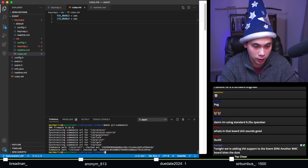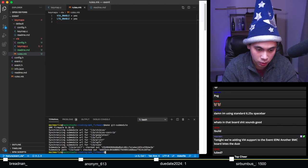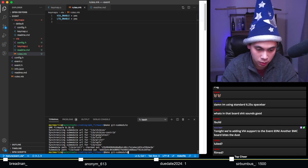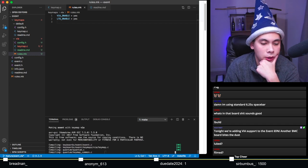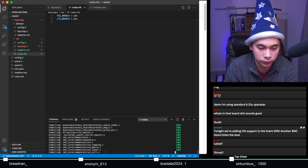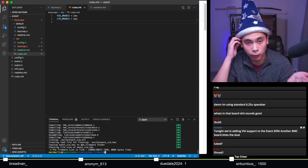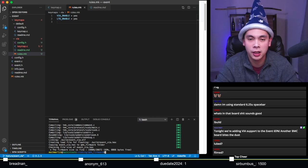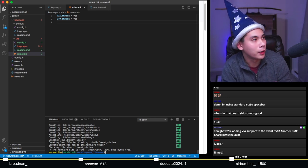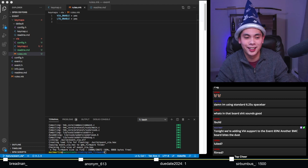All right. I just ran the make git-submodule. I should be able to build it now. There we go. It's building. And there we go, it's built. We now have a VIA-enabled QMK firmware, and if I had that PCB in front of me, I would flash it onto that PCB, but I don't have it. It's back in the Netherlands at this point.